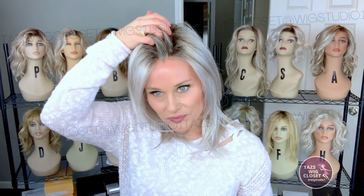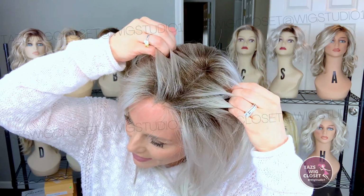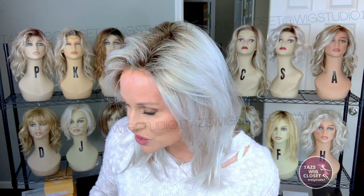The rooting on this is exquisite. It's more of a light brown effect instead of a very dark, starkly contrasted. Now everything's going to contrast next to such a light, bright color. But I think the rooting transitions well. It looks very natural. It's ash in tone. And while I'm up here, guys, I want to show you this lace front.